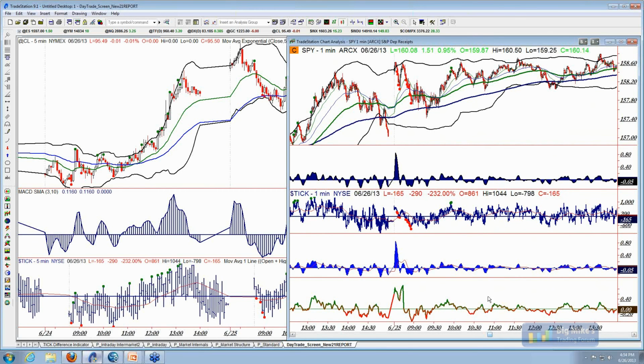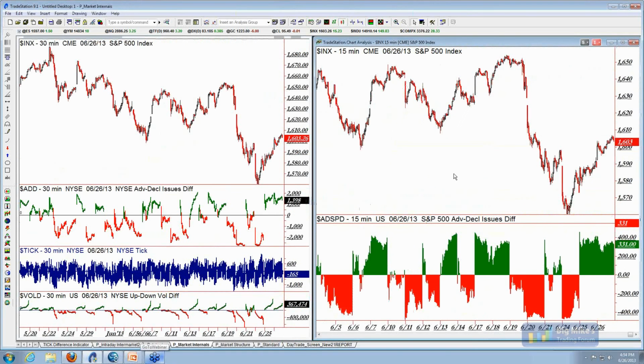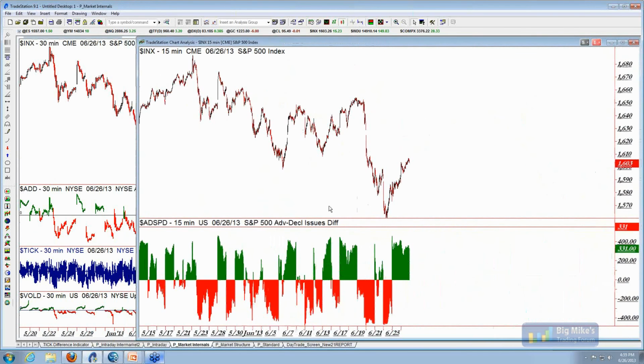Okay, so let's see if we can get a couple more of these questions knocked out. Grace asking, when you look at the advanced decline, I think is what they're saying, do you look at it as momentum for the first time it dips below the low? For example, May 22nd, since it then made multiple lows in the negative 1500 to negative 2000 range and multiple highs at positive 2000. Can you elaborate on this?